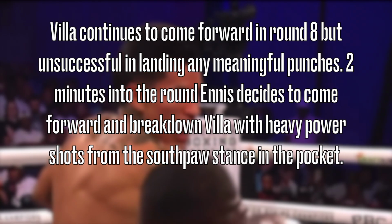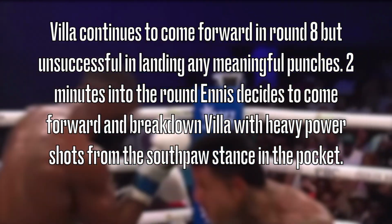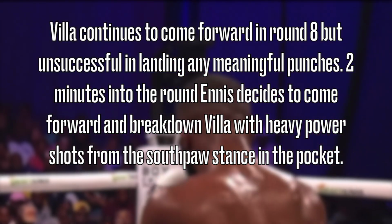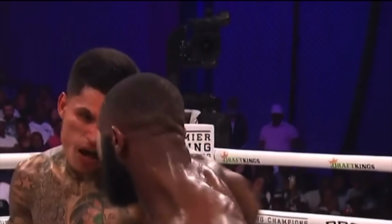Moving on to round 8, Roiman Villa continues to come forward in a valiant effort, but unsuccessful in landing any meaningful punches. 2 minutes into the round, Ennis decides to come forward and break down Villa with heavy power shots from the southpaw stance in the pocket. Pretty much of the same.